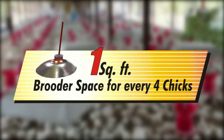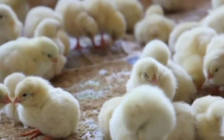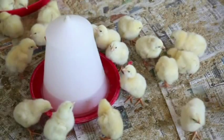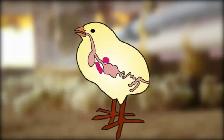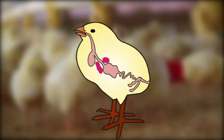During the first 3 weeks, 1 square foot of brooder space for every 4 chicks should be given under the hover. On arrival, feed and water should be provided to the chicks because only after 24 hours of ingesting the first feed, the intestinal growth begins.